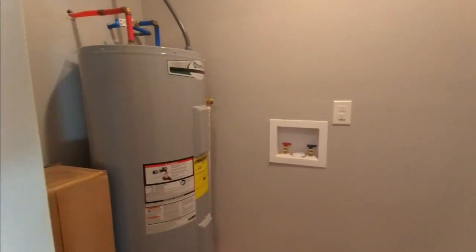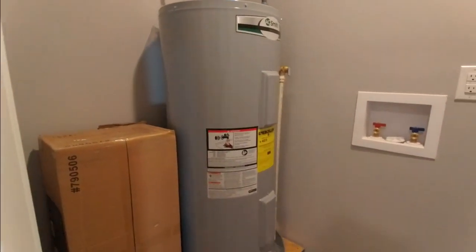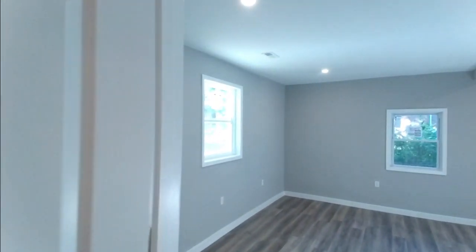Before we go there, right here is going to be our washer dryer area. You've got an electric water heater. Javier, I'm working hard, buddy, to find a house that has all the appliances just for you. This one came up short on just the washer dryer.